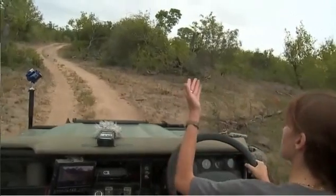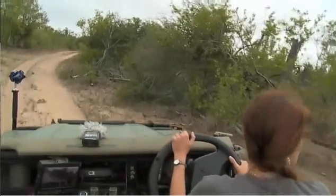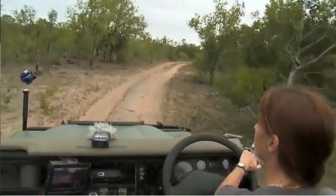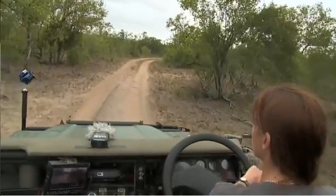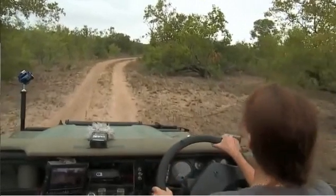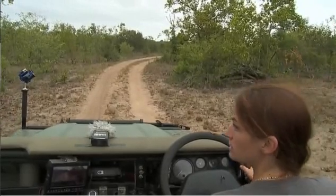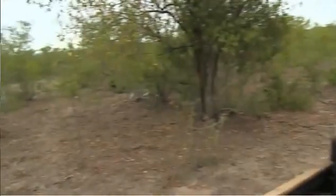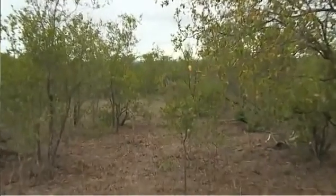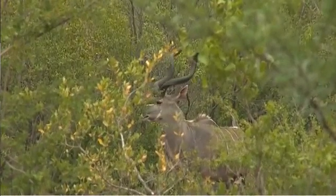This leopard walked all the way up this road. I'm so confused as to what these leopards were up to last night, because now there's a squirrel alarm calling here as well. Kudu are calm. Here's our beautiful kudu boy with those magnificently widespread horns.